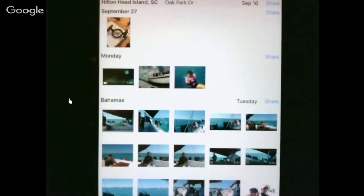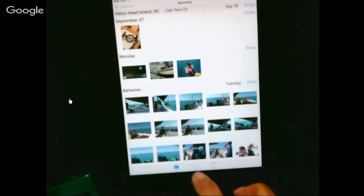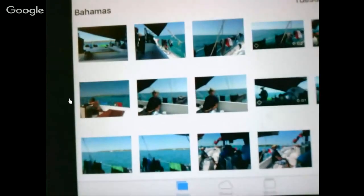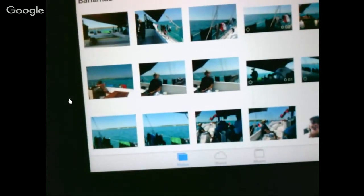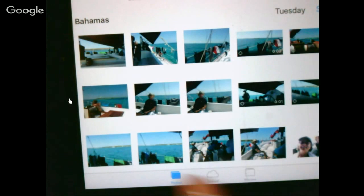The way you delete is go into your photos, and yeah, it has to actually say photos down there at the bottom. Hard to see, but that is photos. That says photos, that says shared, and that says album. So we're in photos.